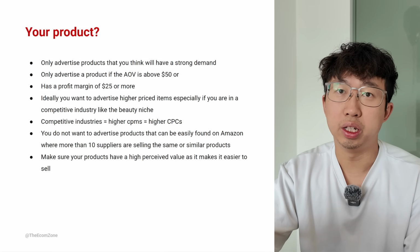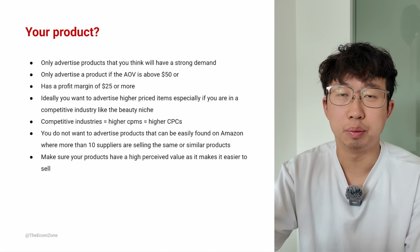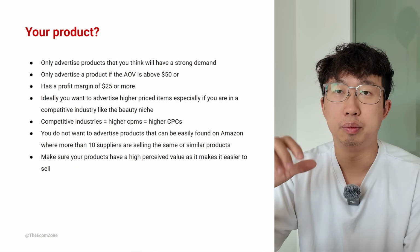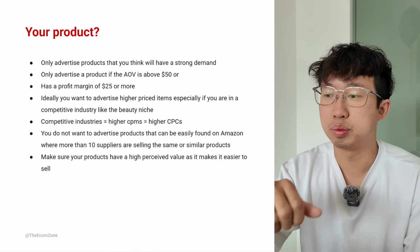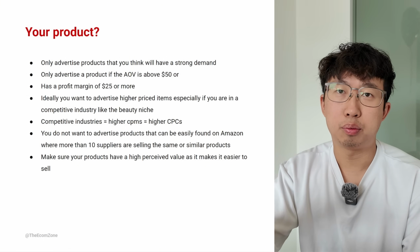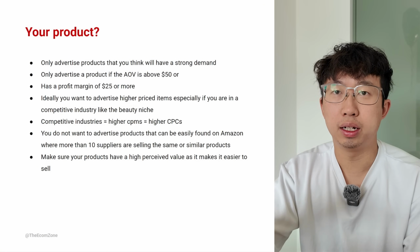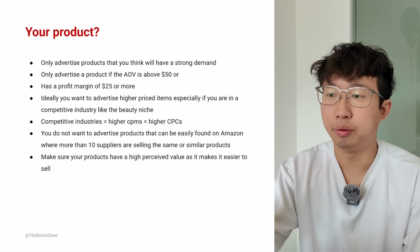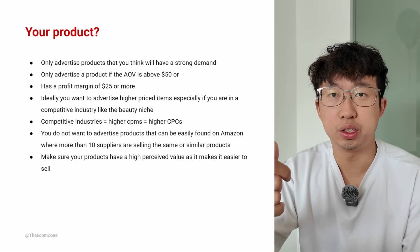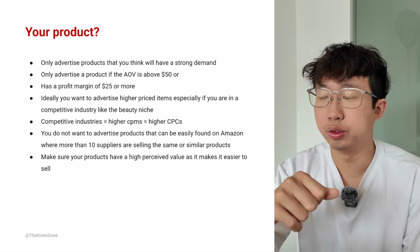You also want to make sure your products have a high perceived value, as it makes it easier to sell. For example, jewelry. You can mark them up by 10x and people still may buy them. It really depends on how you market them and how you present them on your website. It also depends on how many reviews you have. When people buy products online, especially from a new brand, they are going to read your reviews. And if you don't have many reviews, how do they trust your brand? So that's why it's incredibly important to have reviews.